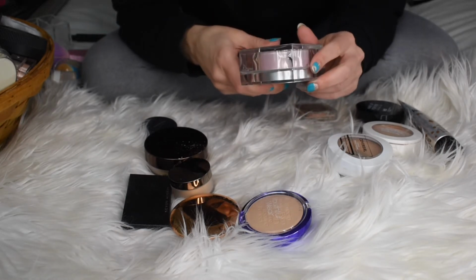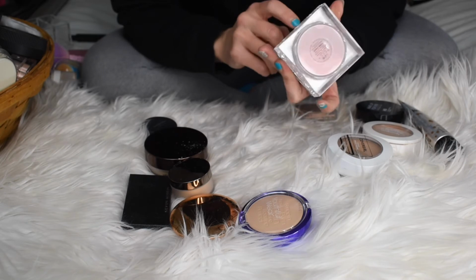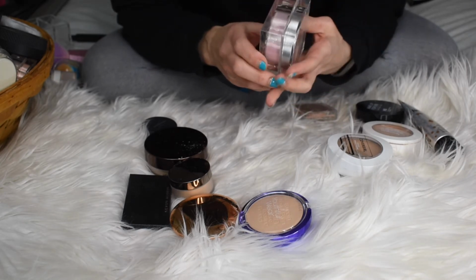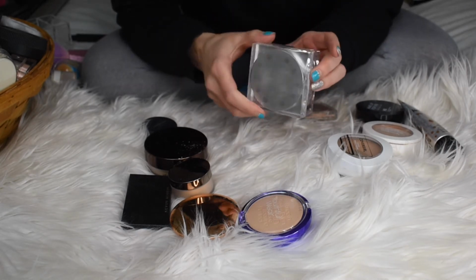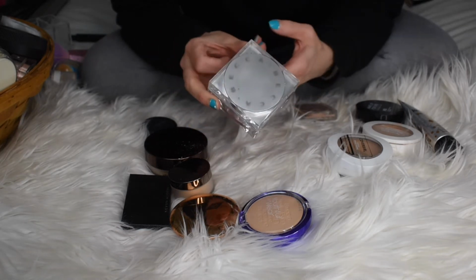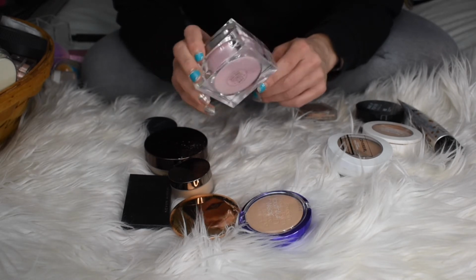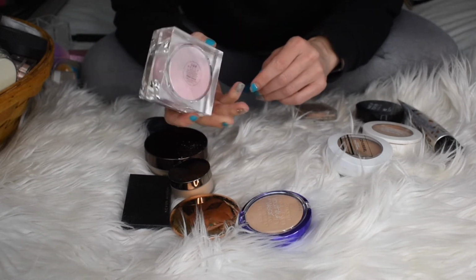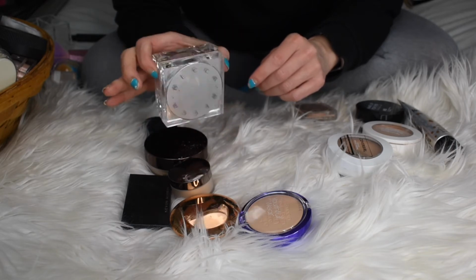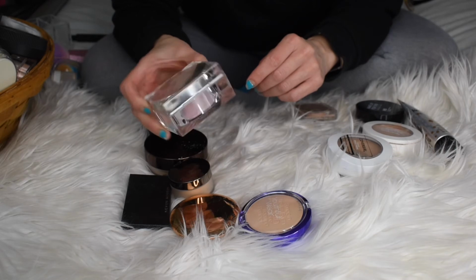Next, I have this Becca Pink Haze Powder. This is honestly one that I wanted to love and wanted to use more. I did use this once under my eyes to color correct, and that was fine. Part of me is curious to look up more videos on this product and see how people used it because I mean, it's a beautiful component and it's a neat product. It's very unique to my collection, but honestly, I've had it this long. I haven't taken the time to learn how to use it.